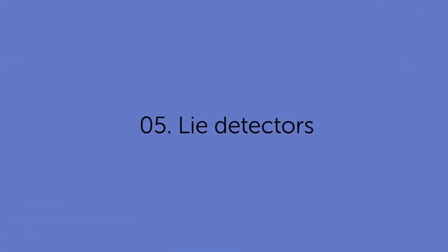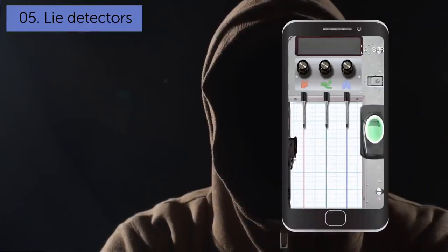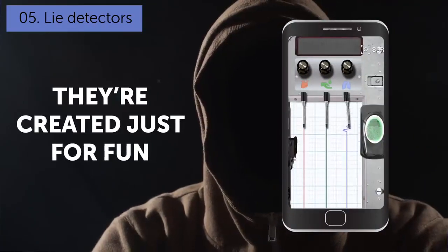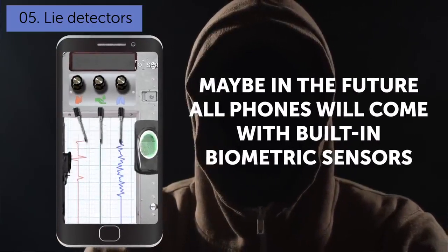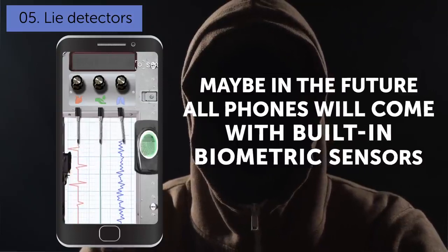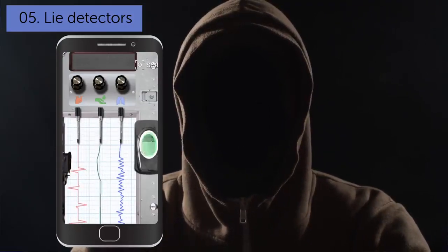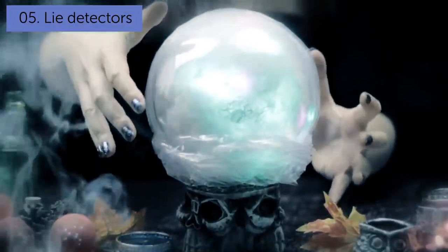Number 5. Lie detectors. Surely you don't fall for these apps now, do you? Because they're created just for fun, you know. Maybe in the future all phones will come with built-in biometric sensors that can read the subtle changes in heart rate when someone answers random questions. But until that day comes, we're stuck with what we got. And today's mobile lie detectors are about as useful as crystal balls, or the device that fortune tellers use.